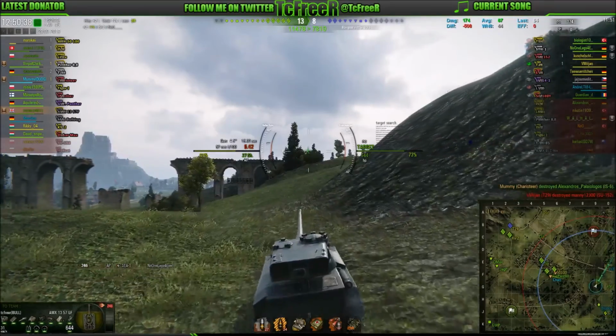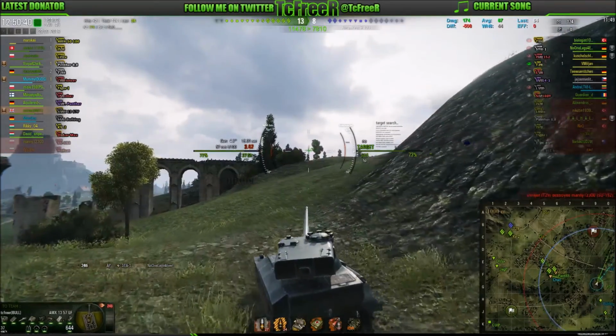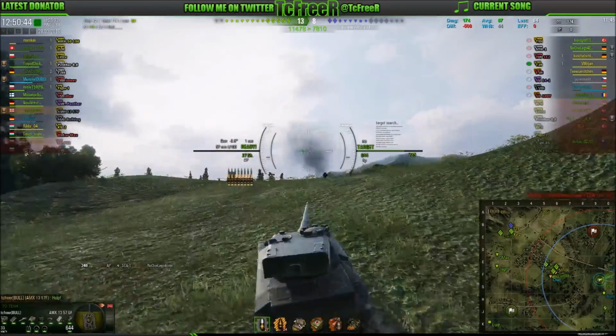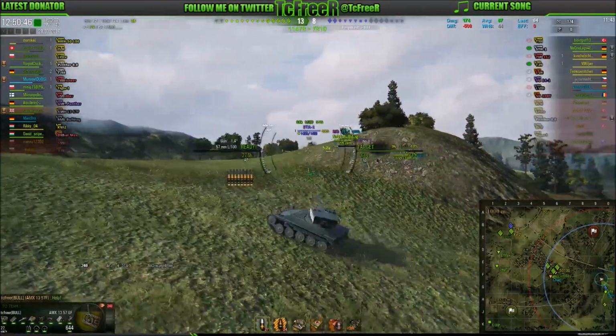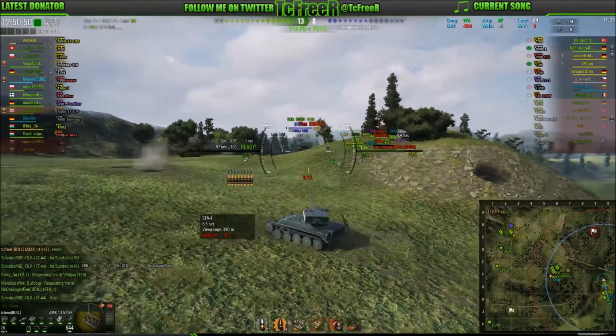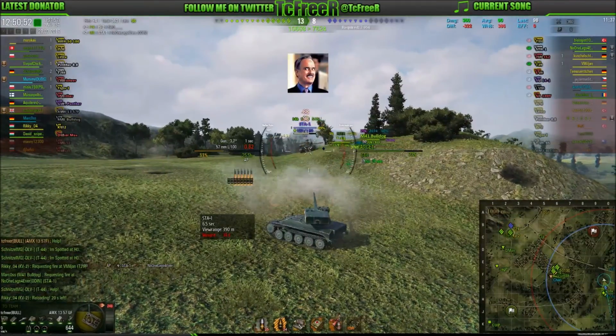So here I'm going to make a move. I'm going to push around and I'm going to view to see if I can shoot the STA-1. Now the tank does have fairly good gun depression to the side, so I'm able to pop up here, bit of auto aim, wait for it to find the target, and start laying him.